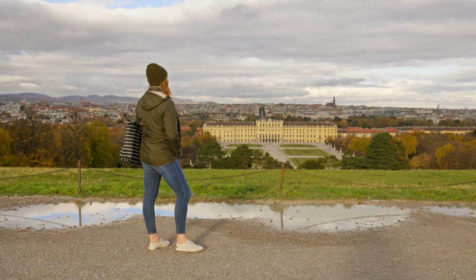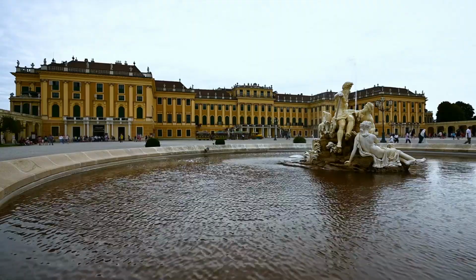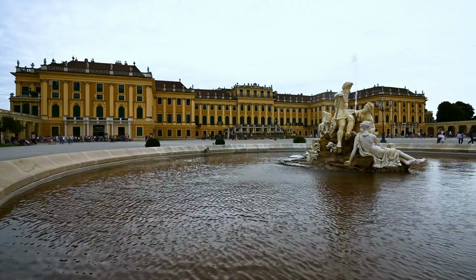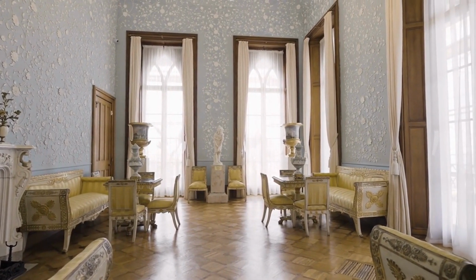Navigate Vienna's efficient public transportation system to reach Schönbrunn Palace effortlessly. Opt for the metro or tram for a quick and convenient journey to this iconic landmark. Step inside the opulent halls of Schönbrunn Palace and embark on a guided tour of its lavish interiors.